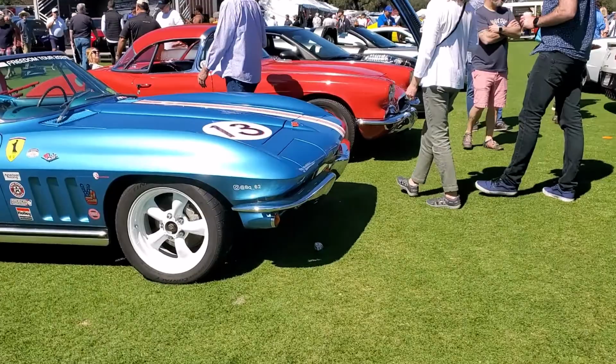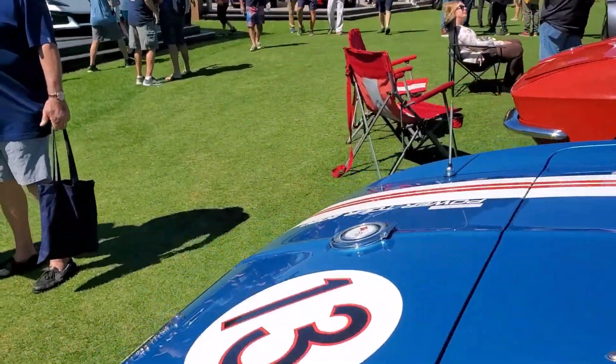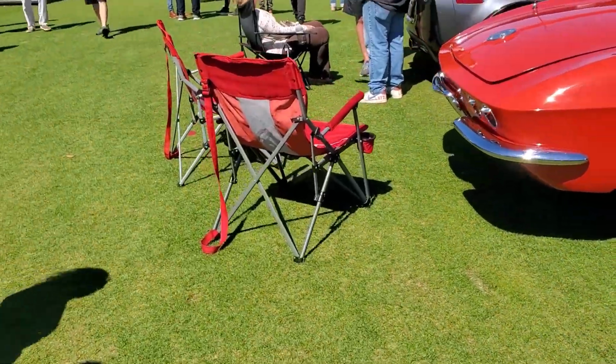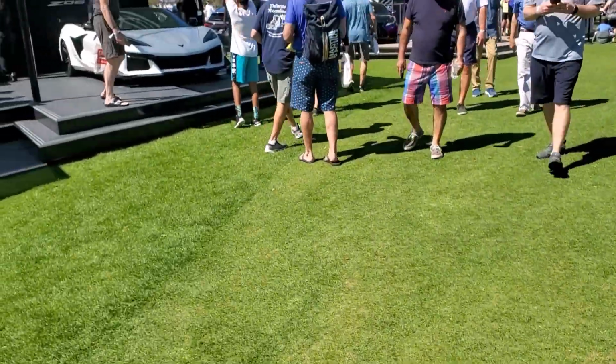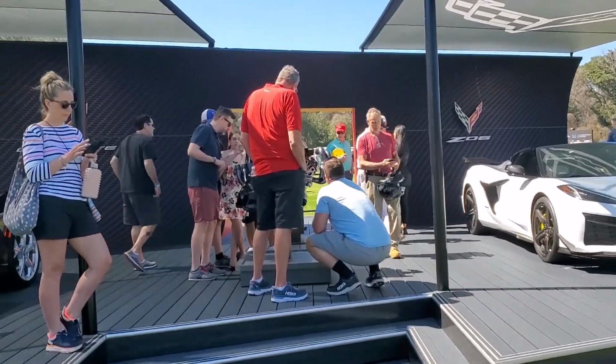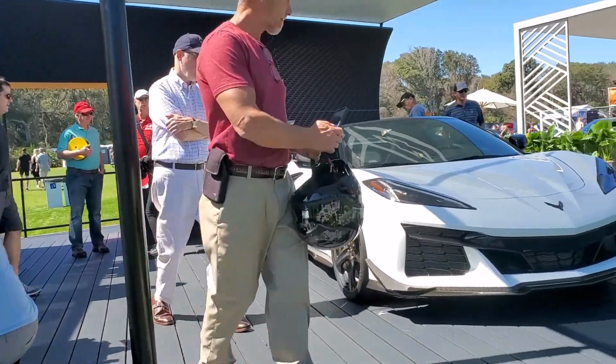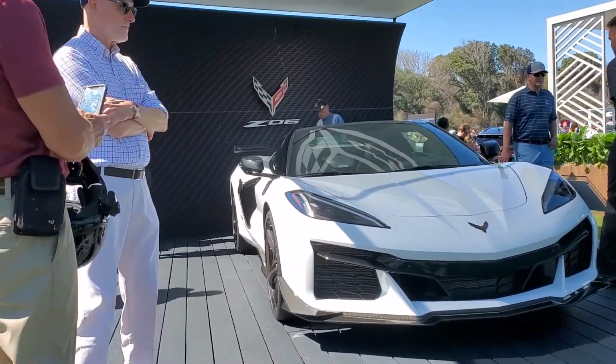But let's go take a look at the Z06. I know I posted some videos on that stuff. I know everyone's out there, but let's just get some close-up shots of the Z06. Take a peek at it. I'm on the waiting list at the dealer for this, but God knows how far down the list I am. But we'll see. So maybe in 2023 or I'll get a 2024 model.